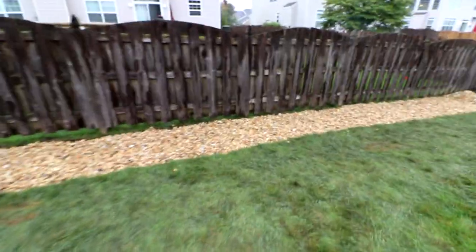Now today's Tuesday and it's raining again. So I couldn't do anything yesterday because it was 88 degrees, high humidity. So I'm going to take you over and show you how my yard is going to look when it's done. So here's the finished.